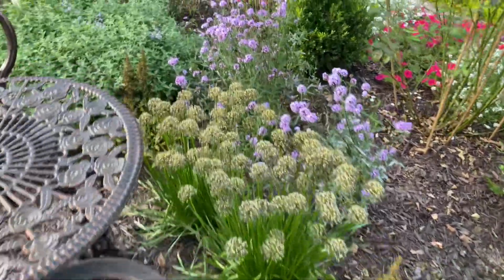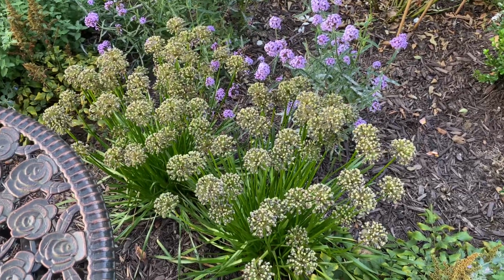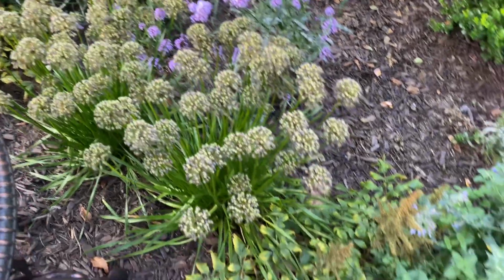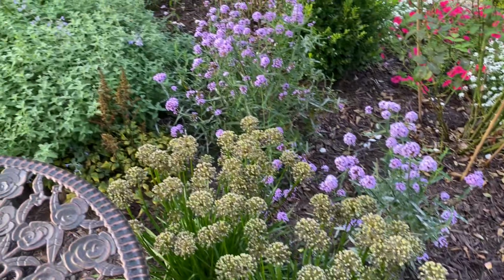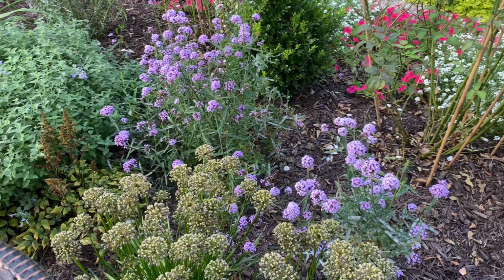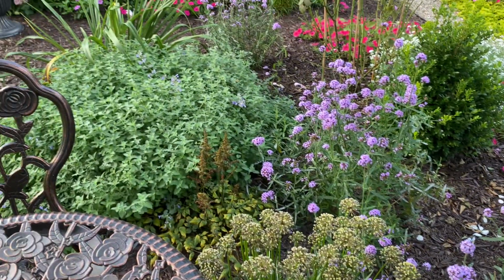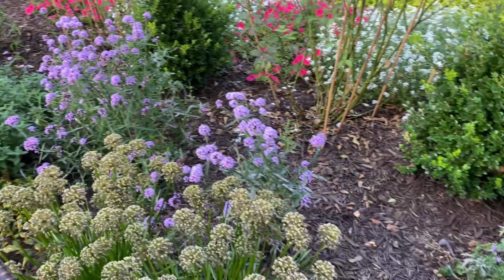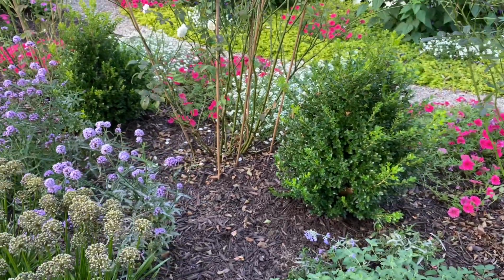I have a few. These were really pretty. They're not blooming right now, but these were really pretty. Pretty purple alliums. And some pink astilbes were in here. These meteor showers I love too. And these ones aren't looking super hot. They got some mildew on them, but you know, you win some, you lose some. The roses have lost a lot of leaves. They're starting to grow back. I love these little boxwoods.